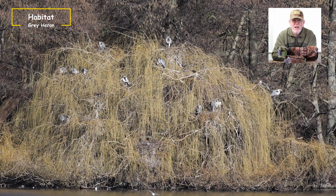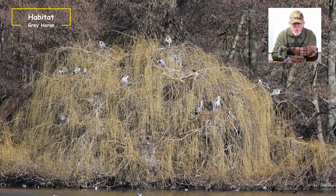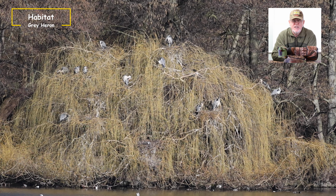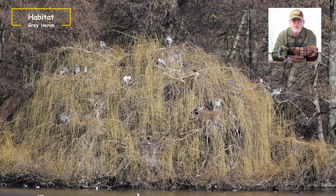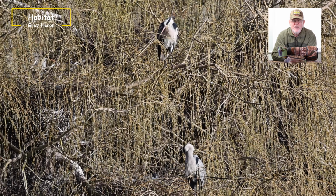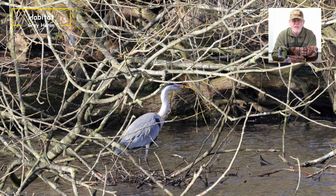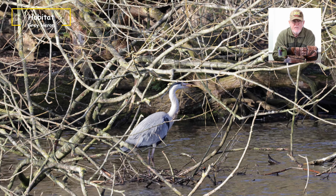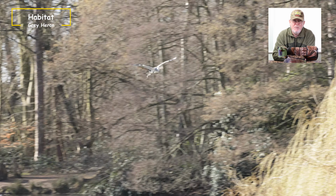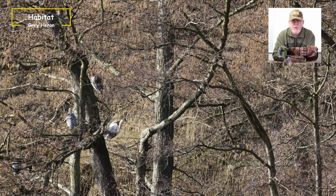Apart from breeding, herons spend the majority of their time on their own. They will only come together in groups during the breeding season, and they will form what's known as a heronry. If you're a beginner to bird photography, try and find out where the nearest heronry is to where you are, because they're fantastic places to go to photograph these birds. The nests on these heronries are used year after year. So once they're established, they can grow in size and they can get quite big with lots of herons on them.